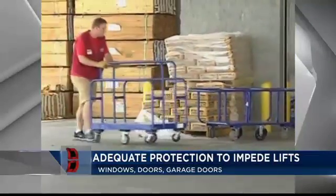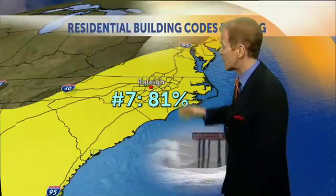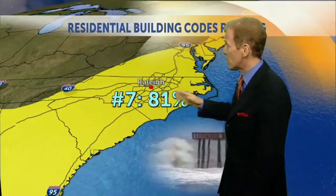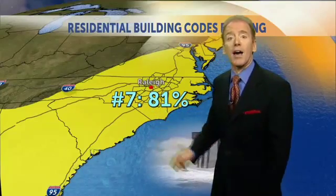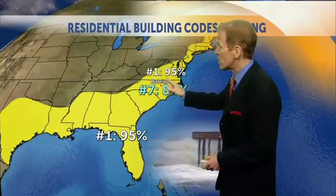The Insurance Institute for Business and Home Safety looked at the 18 states along the Atlantic and Gulf of Mexico susceptible to hurricanes, and they ranked them on a scale for their building codes and enforcement. And you can see North Carolina came in 7th place. They had a score of 81 out of a possible 100. Now, our state obviously wasn't number one. Who was? Well, a couple were, really, with a tied score. Florida and Virginia came in at number one with a score of 95 each.